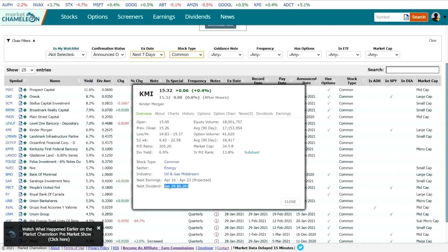Either way, next dividend January 29, 26 cents. Look at this. So you invest in 100 shares, 1,500 bucks, and you get paid $26 for every 100 shares.